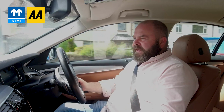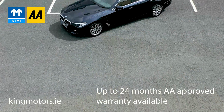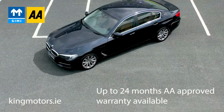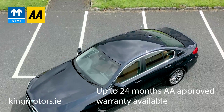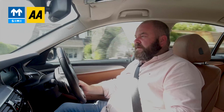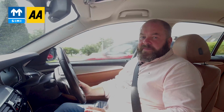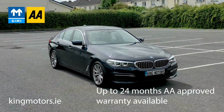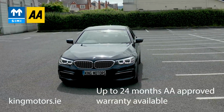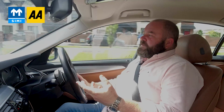Anyway, I'm going to stop talking about the car there. I just want to move on to us briefly, in these still almost distance selling times, or if you want to buy it online off us. Just to let you know who we are. We were one of the first ever second-hand dealers to be an SIMI dealer, and now we're an AA approved dealer on top of that. The AA approval allows us to offer up to 2 years of AA warranty on the cars, and a 101 point pre-sale check before the car goes out.